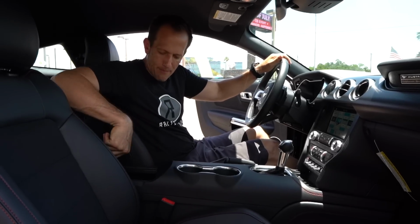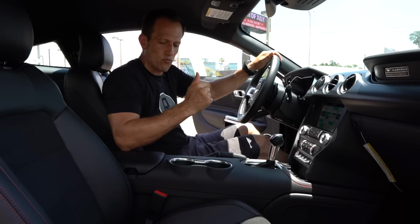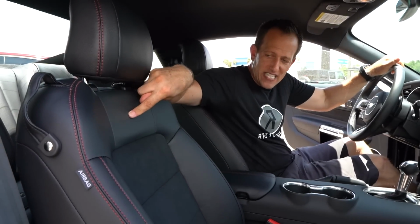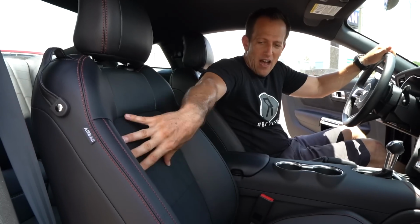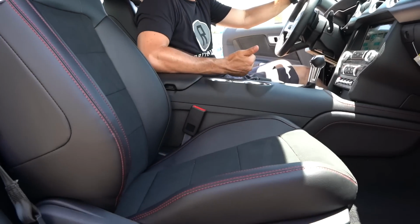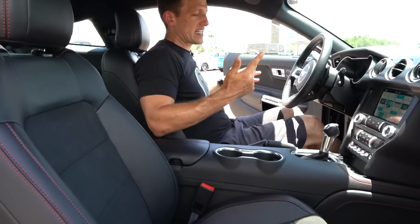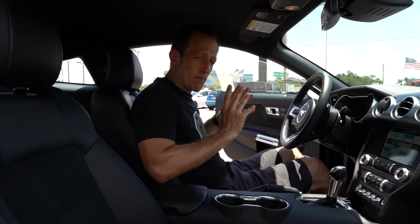Open it up. You got plenty of connectivity, wireless charging, and USB, which is really nice. And then the seats. What they did was they took the GT seat leather. See how it says GTCS California Special with the microfiber Alcantara material in the center, the red stitching. These seats are very comfortable. They really hit the nail on the head with the seats when it comes to being able to hold you in, but also giving you a nice supportive feel.